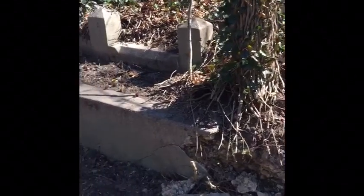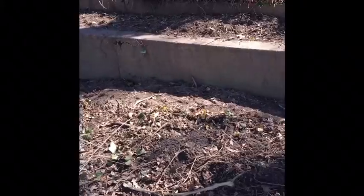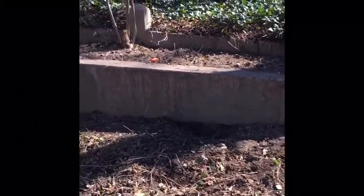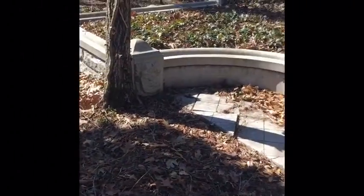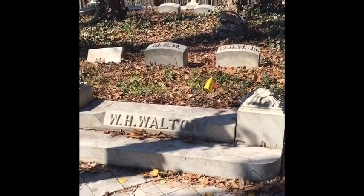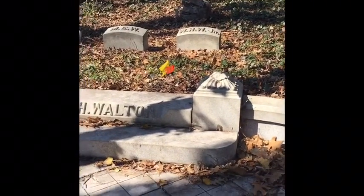So this, I would say back in that time, had luxurious plots, which have since been neglected, but they're trying to bring it back to life. This right here is an impressive grave. W.H. Walton. It's definitely a family plot. They have granite here. Wow.